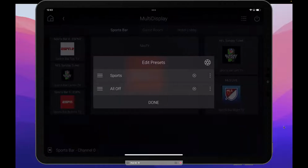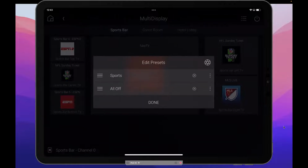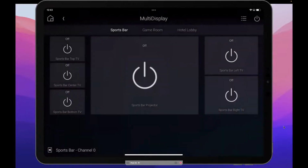So that's supposed to be a snapshot capturing what video displays are on, what sources they're looking at, and what audio is playing. So I could take a snapshot, create a new preset, or I could edit one of these existing presets. And I could change that display, or I could change the audio that's currently playing, or remove it if I don't need it. That way, done, and we'll do all off.